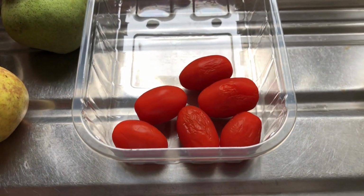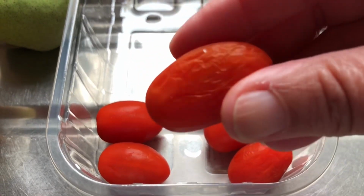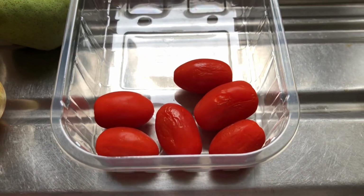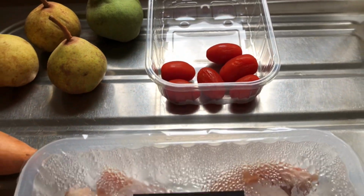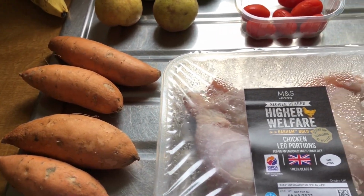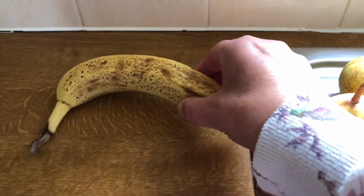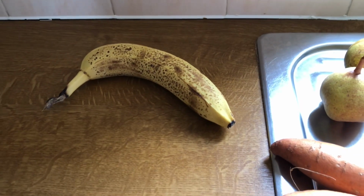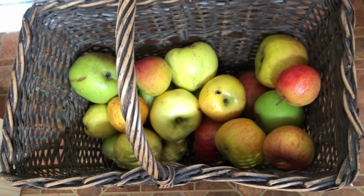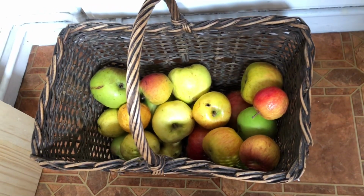I've still got a few tomatoes left, and they're going over now. But I'm not going to waste them. I'm going to put them in with this chicken dish. And because the oven's going to be on, I'm going to be making full use of that. And I do have a banana here and plenty of windfall apples. So I thought apple, banana and maybe oatmeal biscuits.